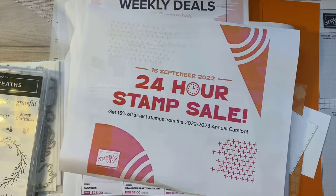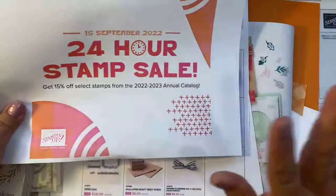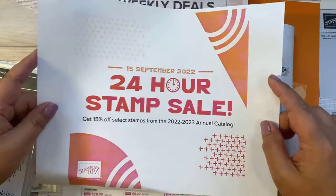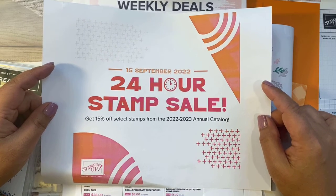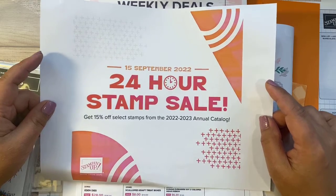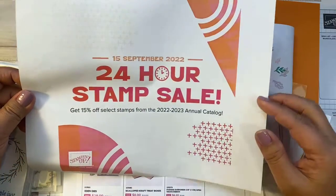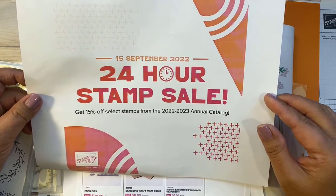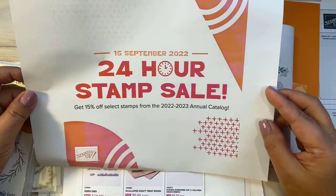Okay, 24-hour stamp sale. It's all day long today until midnight Mountain time. So East Coast time would be 1:59 a.m. on Friday morning. All stamp sets from the annual catalog will be 15% off.